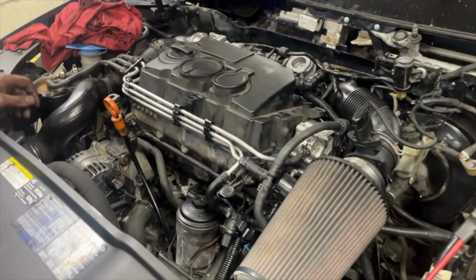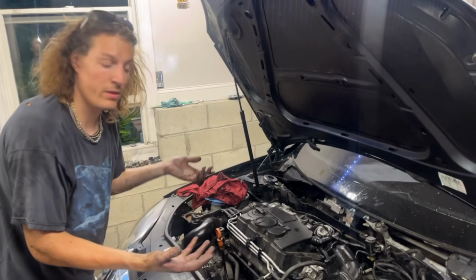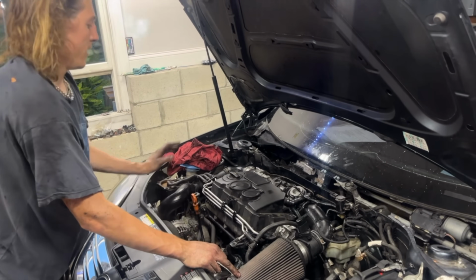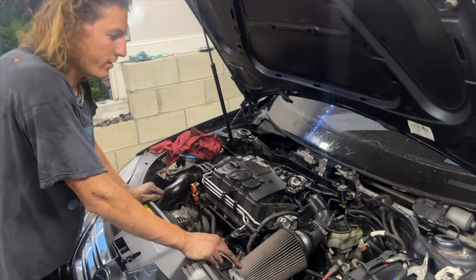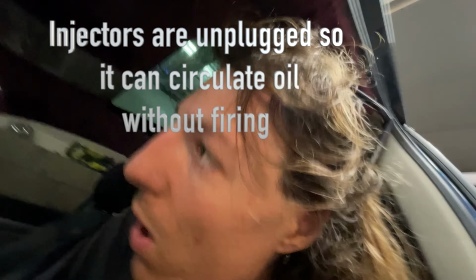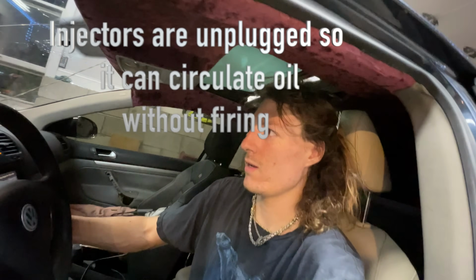Somehow got it done today. This has been like a week-long project. Frankie pushed me through it. Got all the stuff hooked up besides the battery. Damn, it's a complete mess in here, but we got everything hooked up besides the injector. So we're just going to turn it over and hopefully it turns over.